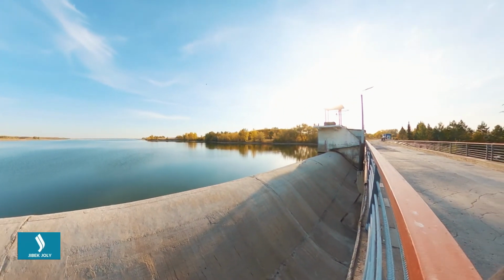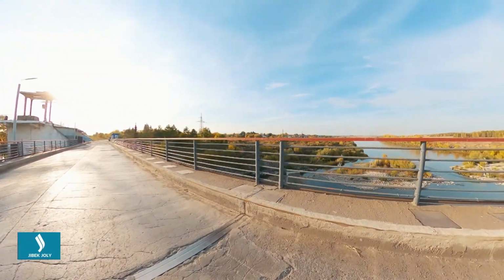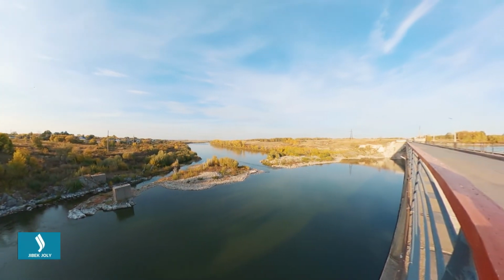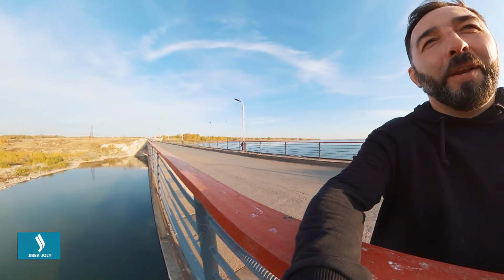At that moment, when the water level in Sergeyevka Reservoir rises, the water flows through these gateways and goes to the river. Then the water level here also rises, and they say that at this moment the largest amount of fish gets into the Ishim River. That's why the fishermen become very happy.